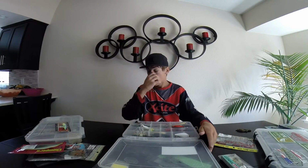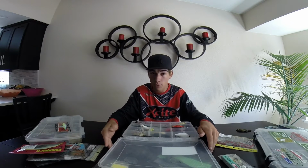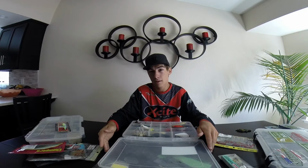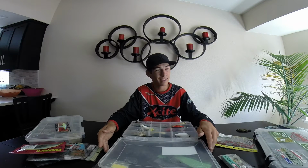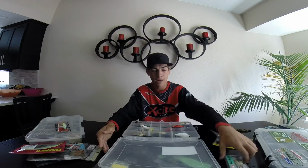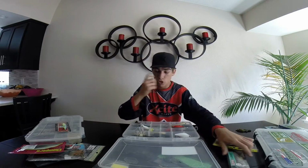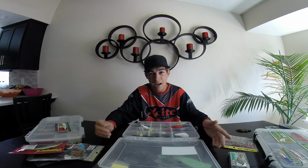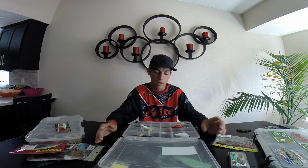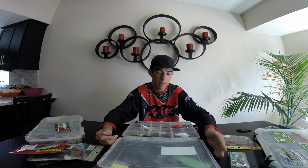They make my all-time favorite color, which has to be the bluegill or the reaper craw, just because there's a lot of bait companies that make the bluegill pattern, but it goes too realistic. This is a crappie pattern, and I don't like a super realistic bait. I like it to be more dull, just color wise. And I think that's why I tend to go more with the basic kind of baits.